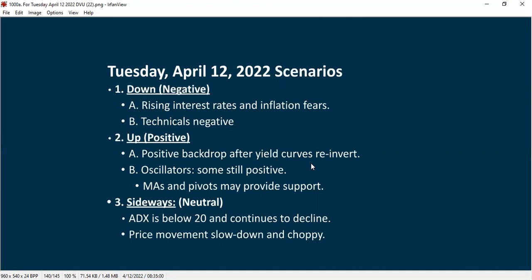If you look back at that chart with all the yield curves, once we went back to an uninverted situation, sometimes stocks get a real powerful boost out of that. Okay, so we want to be ready for that. The oscillators, some are still positive, but they're really rolling over. The moving averages, at least in the S&P, they're not really providing us much support.